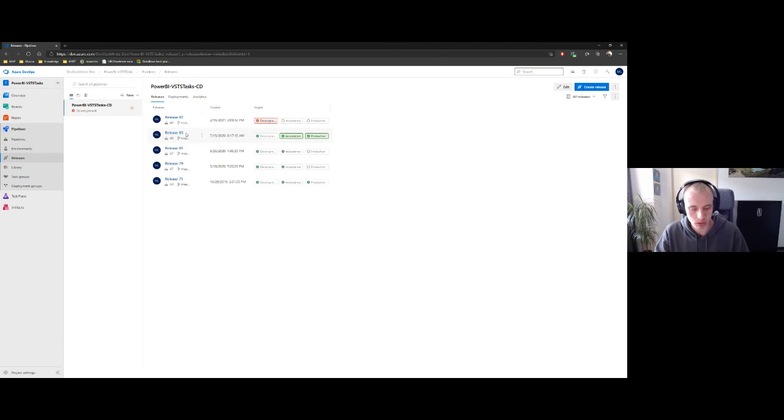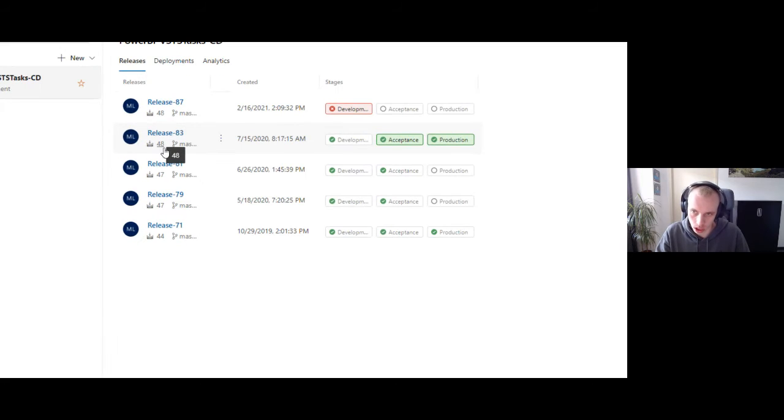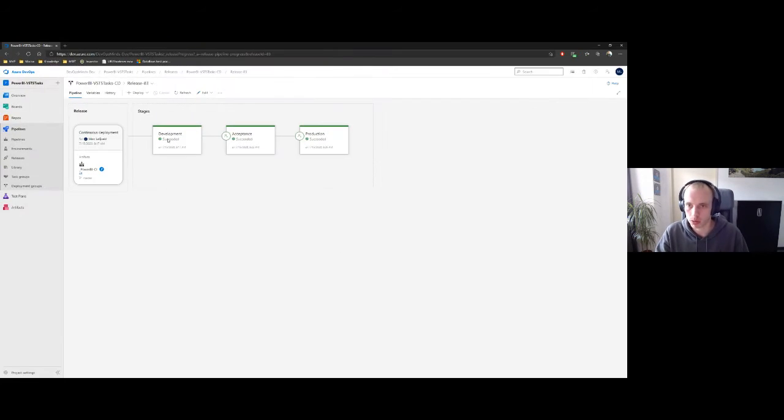Release 83, for example, released the version of the artifact number 48. As you can see, the one before released version 47, but here we had released version 44. If I open a release like this, what I will get is an overview of the different stages that I have. Development will be my development workspace, acceptance will be my acceptance workspace, and production my production workspace.